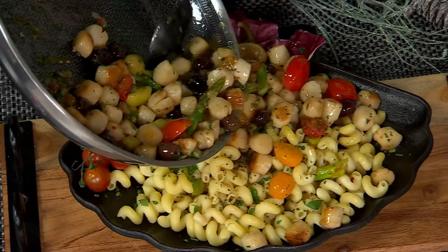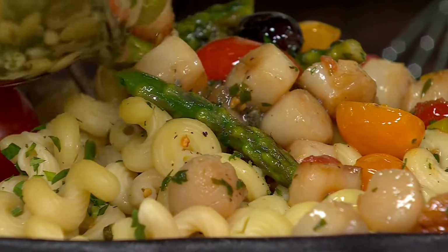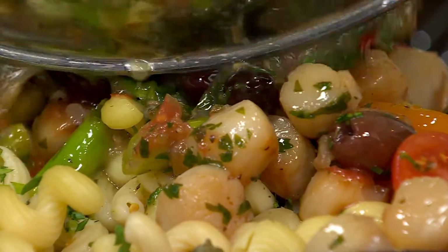Jen Kovich is here, by the way. She always brings us really great things for the home, including some yummy food. Oh my gosh, some yummy food for sure.